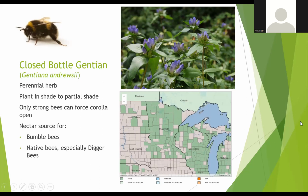Now, the eastern carpenter bee chews a narrow slit at the base of the flower and steals the nectar without pollinating the plant. This behavior is known as nectar robbing.